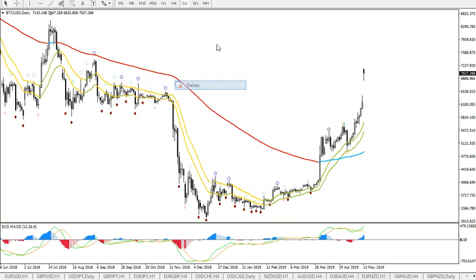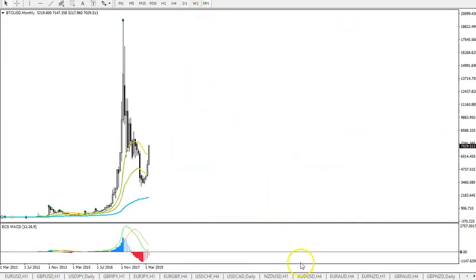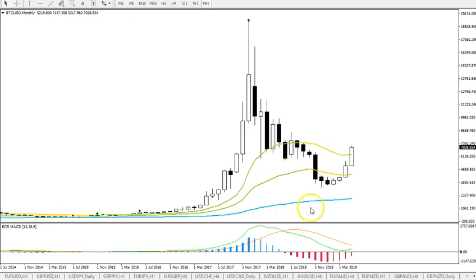Let's take a look at the bigger picture first of all. Let's take a look at the monthly chart. You can see that we had a couple of monthly candles in a row already, three, that indicates momentum. This monthly candle could break above the 21 EMA. All things are set for an uptrend at this moment. If it breaks above the 21 EMA, I think there's a good chance that price could go up.